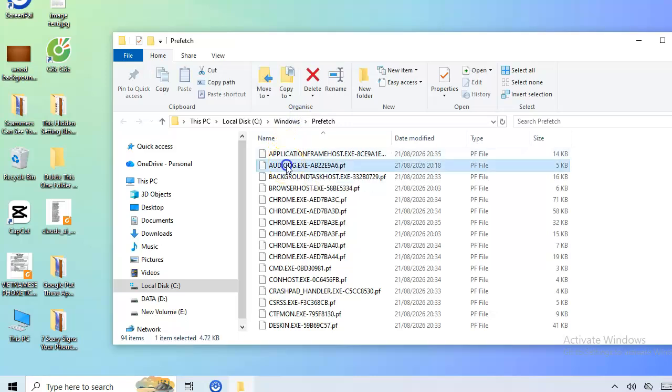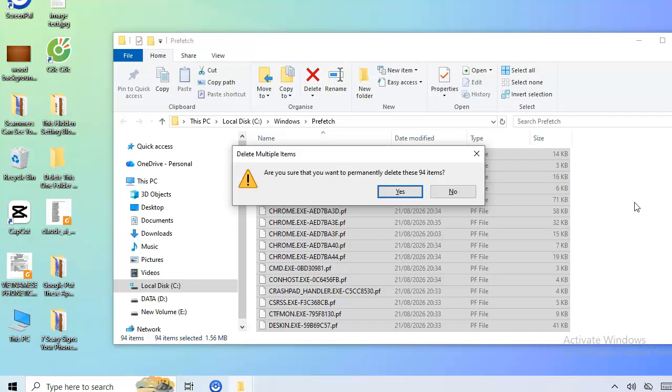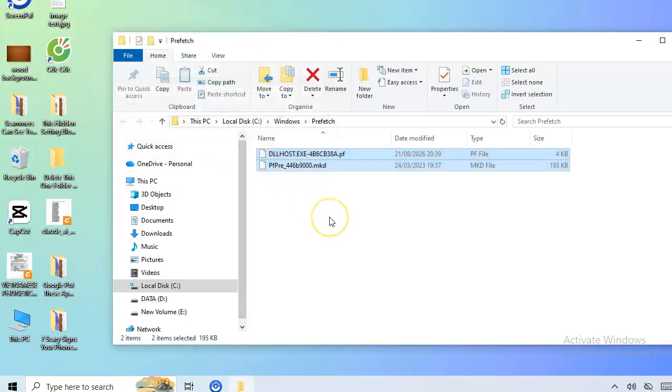Okay, after that, press Ctrl A to select everything, and then press Shift and delete. And then you see here, are you sure that you want to permanently delete these 94 items? Yes. Some files will refuse to delete, and that's normal. And then here skip. Okay, you can see I have here still 2 files, but that is okay.